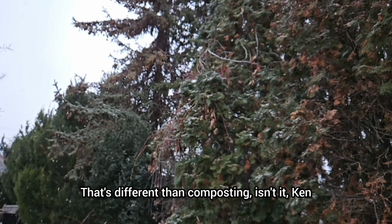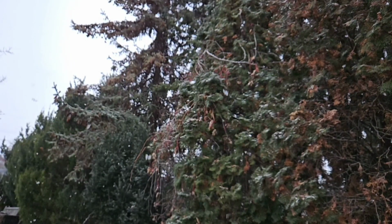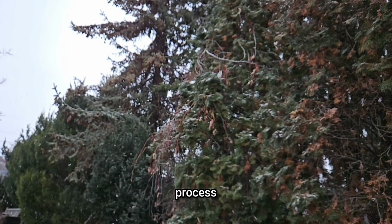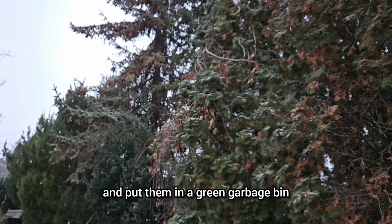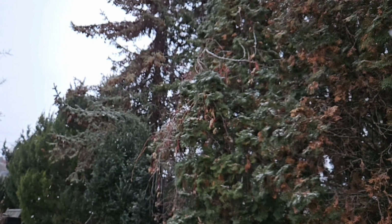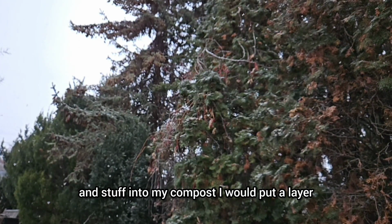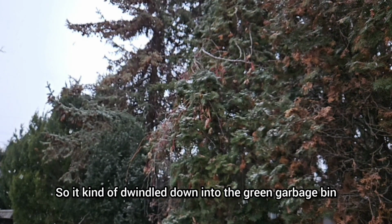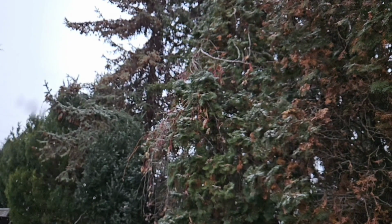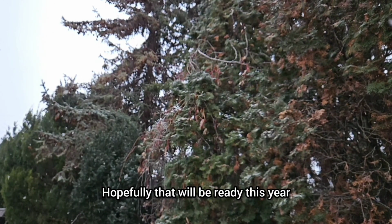That's different than composting, isn't it, Kim? Yes, it's a completely different process, without the aeration. Last year, I took all those leaves and put them in a green garbage bin. But then, as I put vegetables and stuff into my compost, I would put a layer of that over top, and then I'd put more vegetables in and a layer of that. So it kind of dwindled down into the green garbage bin, but I also added it into my compost. Nice. So hopefully that'll be ready this year.